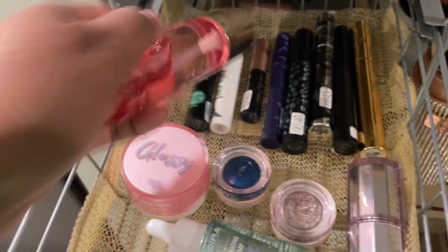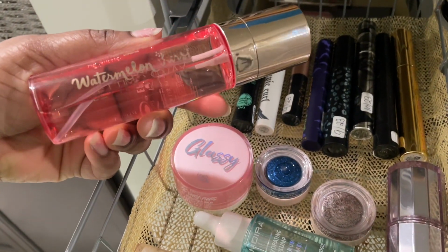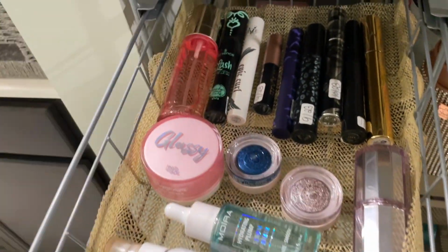Also, again, going to keep in the setting spray. This is really nice. This is the Ciate London Watermelon Burst setting spray. This is a really nice hydrating setting spray.